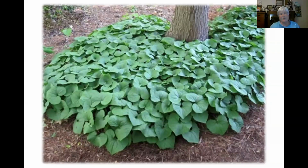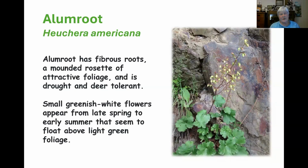Personally, I really like alum root. There's a couple of species that are native in Ohio. Heuchera americana is smooth and it blooms earlier in the season. And then there's also the hairy alum root, which blooms a little bit later. The flowers may not be really much when it comes to, you know, just looking for color in your garden, but the foliage is wonderful and it's a great ground cover if you just think of it as far as foliage. And it's deer tolerant, so you don't have to worry about the deer coming and eating it all up.